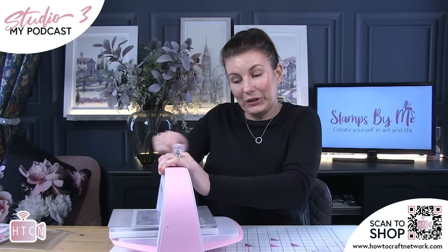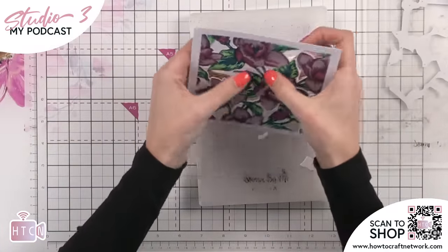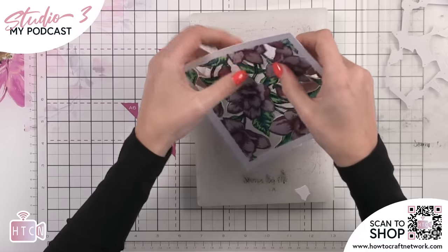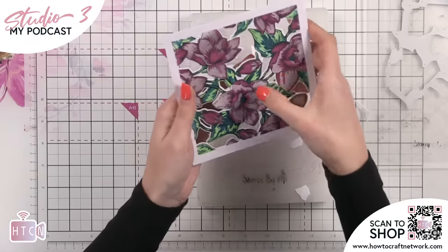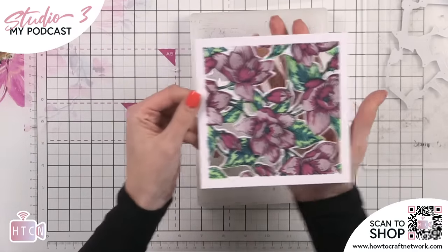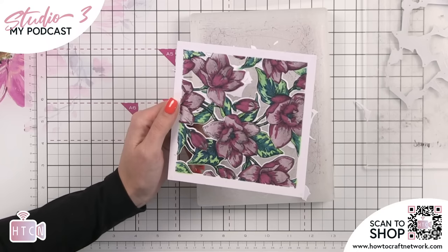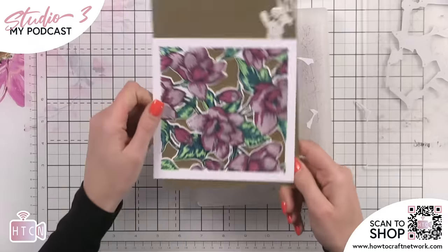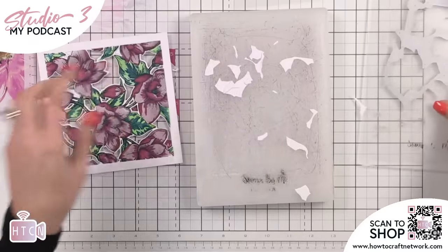So I'm just running this one through. So this is going to die cut. Now this is where it's sort of like you're thinking, woohoo! Looks so cool. Let's get a bit of gold. Excuse my die cut. Doesn't end there though, does it? One more stage to go.